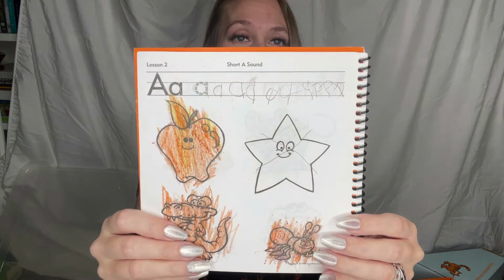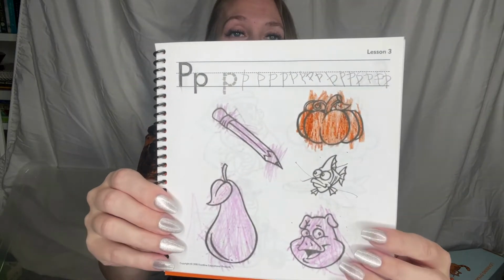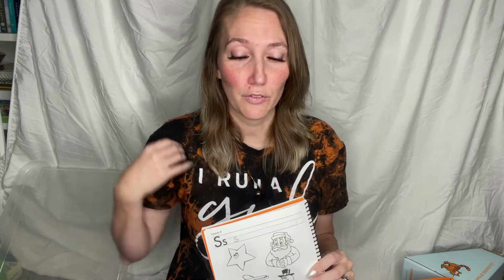But so she's learned A, and these are her A's, and she's learned P. And so next week we're going to work into the letter S. And so what I have done is I've slowed it down for her because of the fact that she's so young. And I know there are kids at 4 years old that read, and that's so great, but I am not about to push her into that because I don't want to stress over it. And she's doing so great. So what we do is we listen to the ABC song every day. And then we listen to the letter song every day.